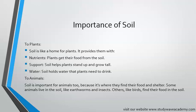So soil is not just important for plants, but also for animals. It's a house and a shield for them, helping them survive in the wild, okay? So we now know the importance of soil to plants and animals, right? Good. So we understood today's lesson on soil. We talked about the meaning of soil, right? And we said soil is the top layer of the earth's surface where plants grow. It's like the skin of the earth, and it provides home and food for plants and animals, right?